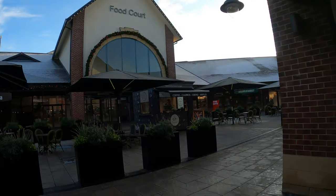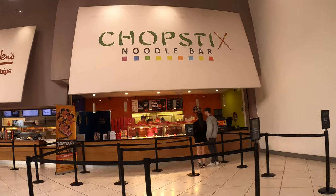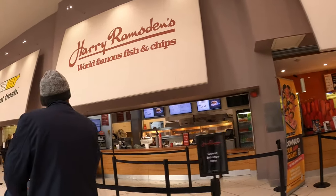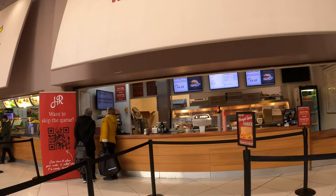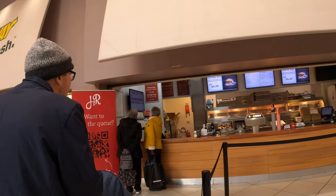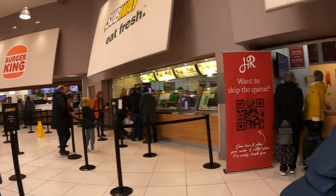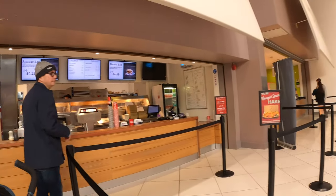Here is the food court. Let's have a look inside. You can see here's Five Guys, Chopsticks, Noodle Bar, there's a fish and chips place, a Subway, a Burger King, and a vegan place. We were there around 11-ish, 11:20-ish, so it wasn't that busy yet, but it got really busy around 12. And we've decided, unfortunately, to go to Five Guys.